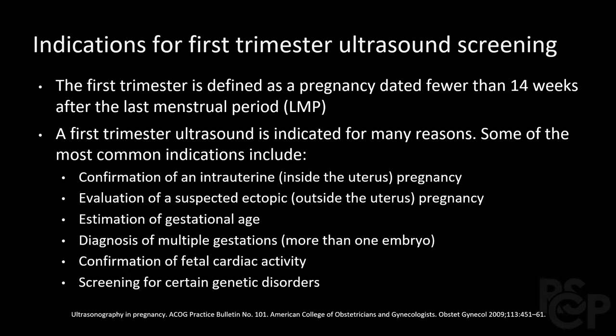There are many indications for a first trimester ultrasound screening. The first trimester is defined as a pregnancy dated fewer than 14 weeks after the last menstrual period. Some indications are confirmation of an intrauterine, meaning inside the uterus, pregnancy, evaluation of a suspected ectopic, meaning outside the uterus, pregnancy, estimation of gestational age, diagnosis of multiple gestations, confirmation of fetal cardiac activity, and screening for certain genetic disorders.